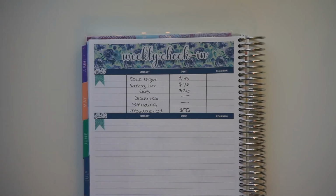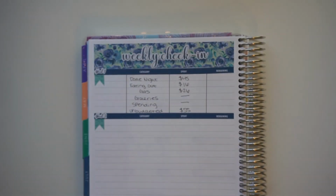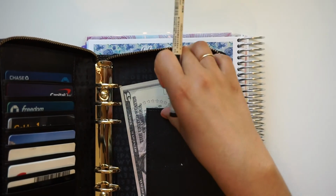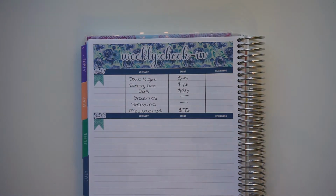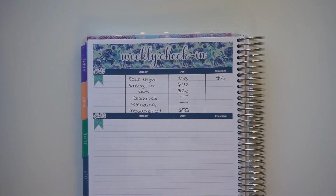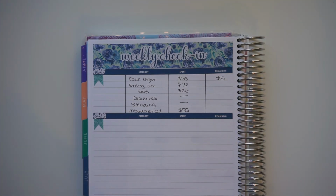Alright, so I brought out my envelopes. Here I have all of my envelopes, and I have some money for my date night envelope in my wallet, so I'll go ahead and show you guys that as well. First, we're going to go ahead and start with my wallet. So we started for date night with $50 and we spent $45, so we should have $5, and I'm keeping my date night money right here in the back of my wallet. So let's go ahead and write down $5. And I do have trouble writing with this coil here, so I apologize in advance.